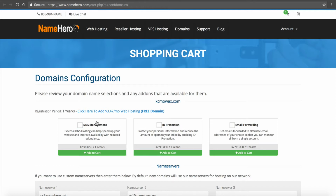Now, there's three options here, and I recommend using two of these. One, if you're not going to order web hosting, then you need to order our DNS management. I'm going to show you exactly how to use it, but in short, this is how we redirect the domain to her existing website. So we have to order that feature right here. The other one's ID protection.